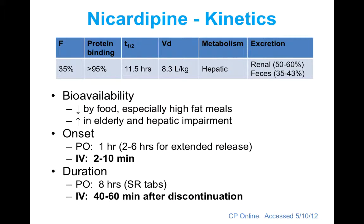Kinetics-wise, because nicardipine does come orally and IV, there are some issues with bioavailability, but I'll say in practice you don't see oral nicardipine very often, so I really just draw your attention to some of the IV kinetics. If you look at the onset, it's relatively quick, about less than 10 minutes. However, if you compare this to some of the other antihypertensive agents we'll look at in a few minutes, such as nitroprusside, nicardipine is actually a little bit on the slower side for onset. Duration is moderate, so after you discontinue, it takes about 40 to 60 minutes for the effects to wear off.